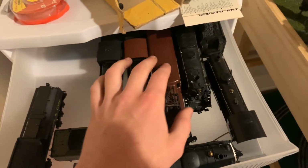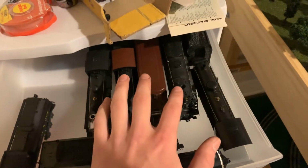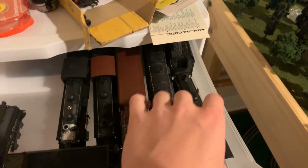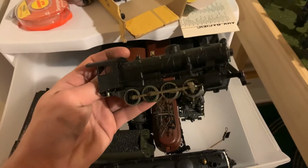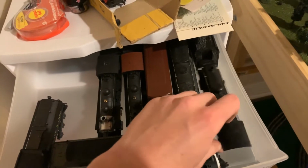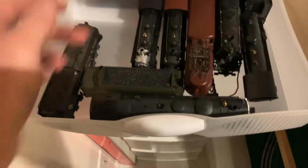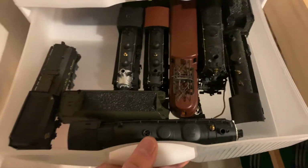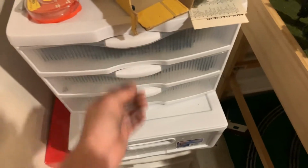PRR GG1 in Tuscan made by Mehano. Rivarossi AHM Berkshire. This one's Pere Marquette. A random 0-8-0 project engine that I don't know what I'm going to do with yet, because it needs one of those weird tender-driven tenders. Down here's my Boston and Albany 464 Hudson. Just got that thing a couple days ago.